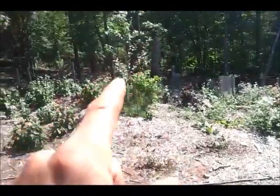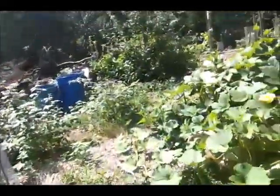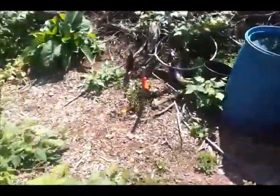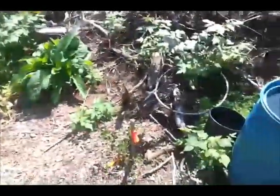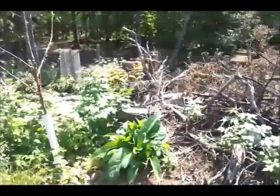There's an apple tree. There's an apple tree that's struggling. There's an apricot that's also kind of died. The top of it died off in the winter, but seems to be coming back all right. More currants, more varieties of currants. You can't really see them that well, but we planted like 10 currants in this garden and 10 in the other garden, something like that.